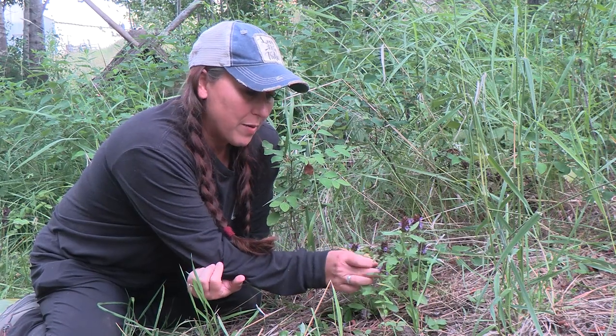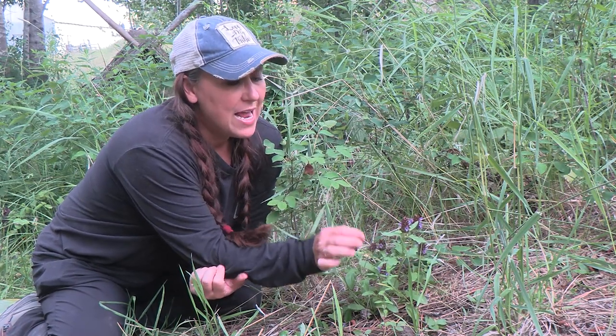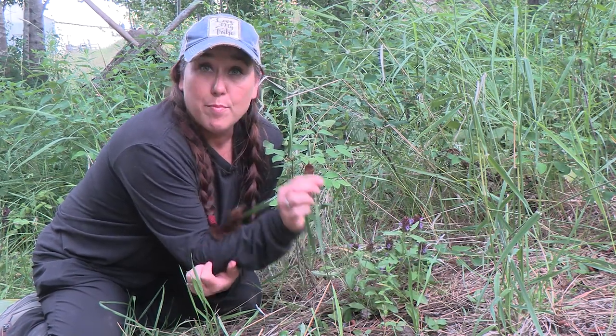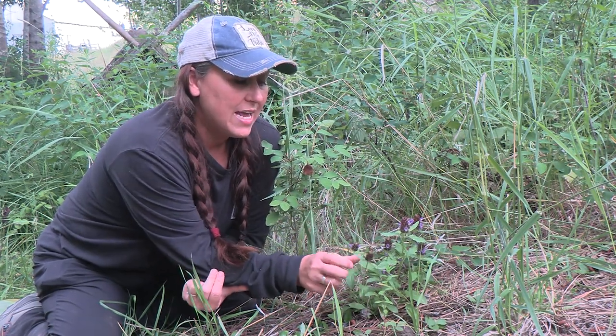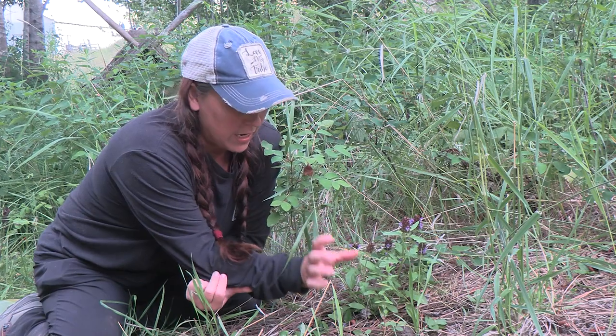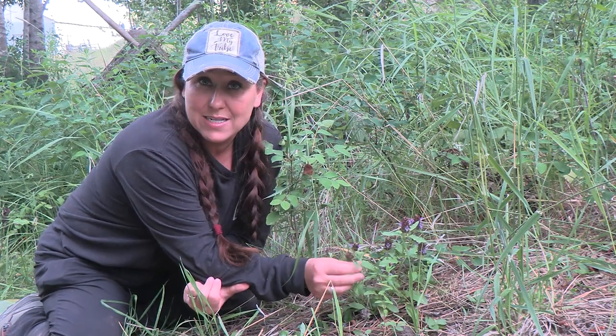Now, a couple years ago when I was out looking for self-heal, I ended up getting stung in the face by a hornet, and so I took this plant, broke it off, and used the juice from the stem and put it on that hornet sting, and it really did take away most of the pain. So this is a really great plant to have on hand for insect bites and stuff like that.